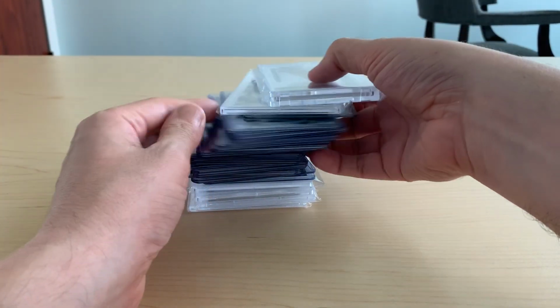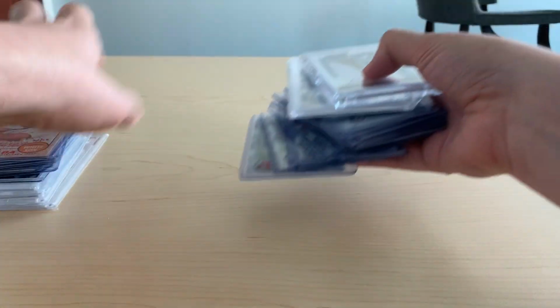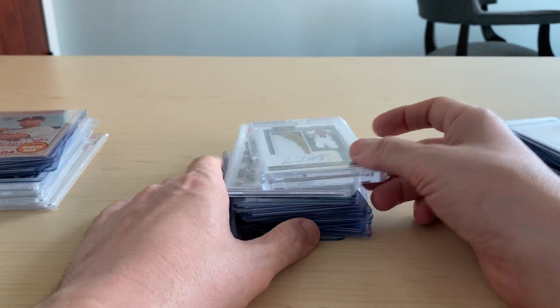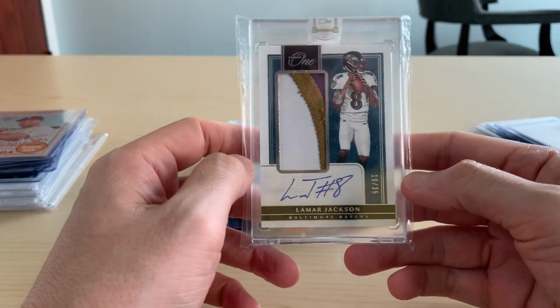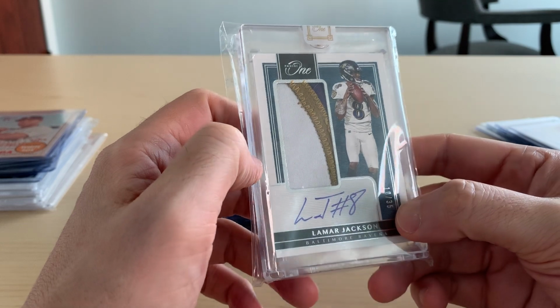As part of a trade, let me get them out here. I traded one card for this stack of cards. And first off was this Lamar Jackson 2019 Panini 1 patch auto out of 35.